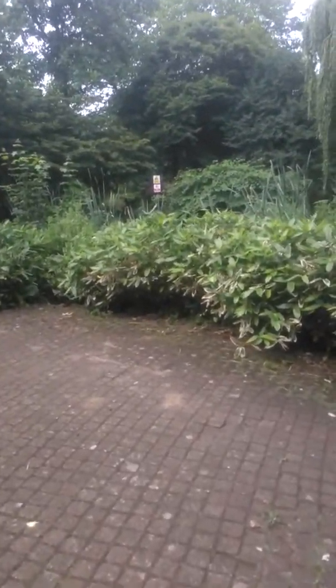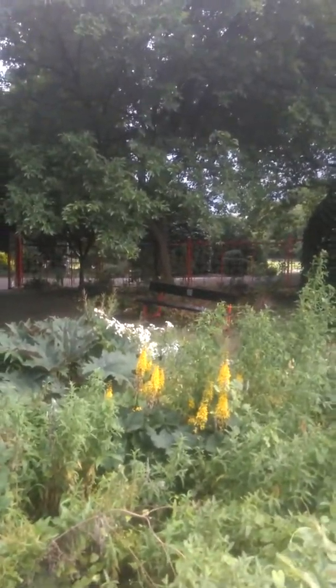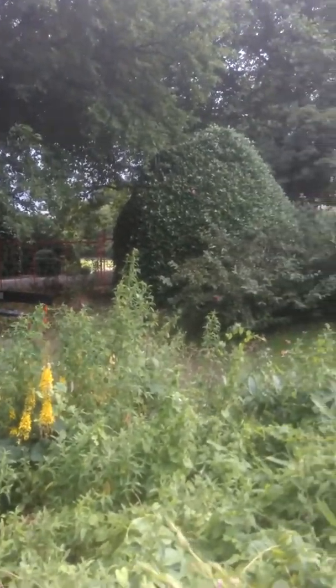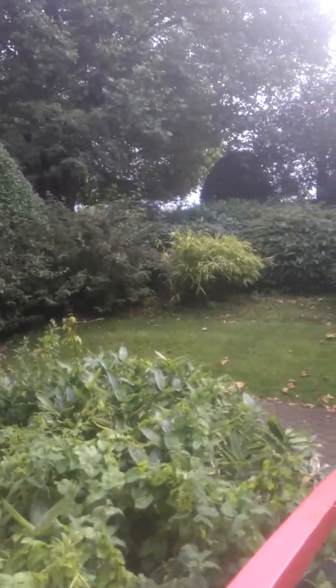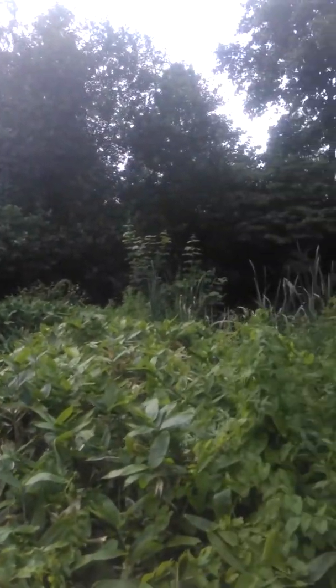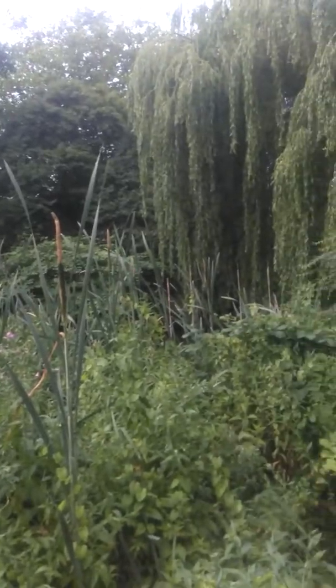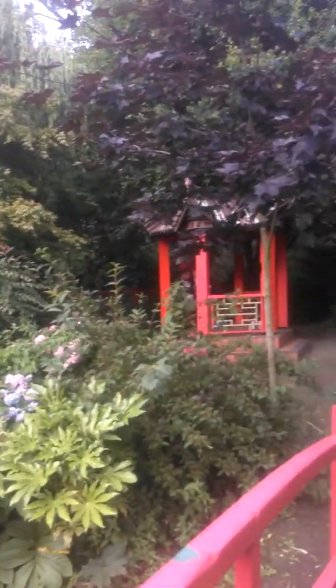Hey, my friend. I like this park. Quick way out. I've got an idea in a minute. Bridge. This is the Abbey Park Chinese gardens. It's very beautiful.